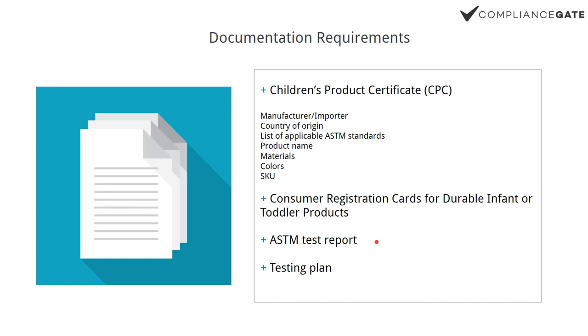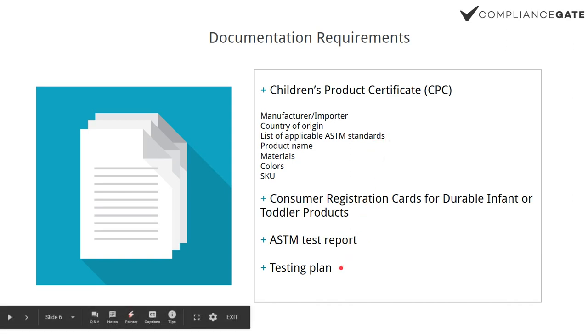I'm going to go into a bit greater detail about the testing process later, but this is part of your documentation, okay? You need a test report that proves that your product is compliant with the regulations, specifically the ASTM standards that apply to your product. And the ASTM standards listed in the test report must also match what's specified on the CPC, okay? And you also need a testing plan.